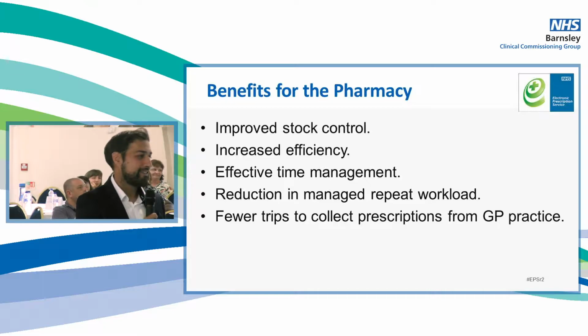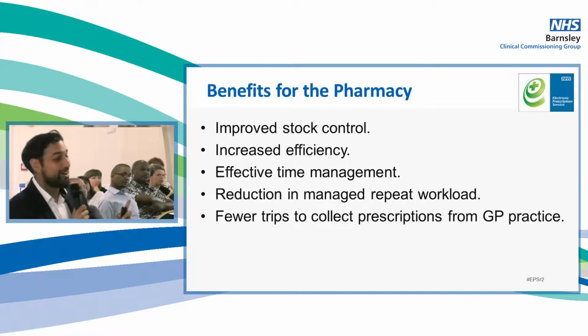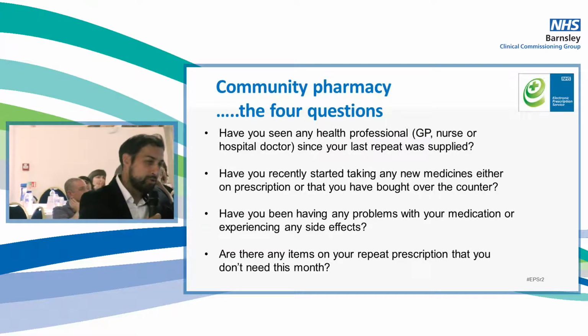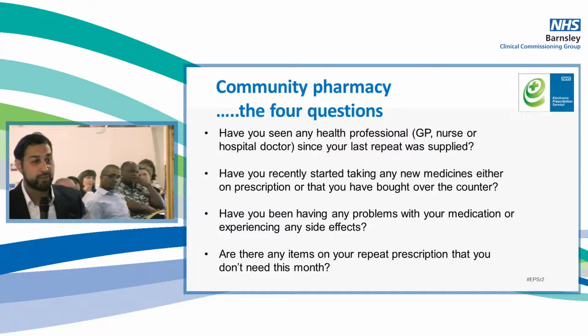If we're sending all these electronically, what about if you don't have any patients? Good point. I was going to cover that anyway. So the pharmacy, once you sign it and it goes to the spine, is then the pharmacy's responsibility to make sure that that patient gets that item each month.